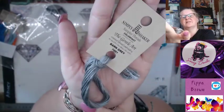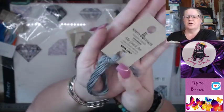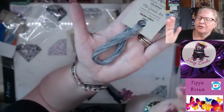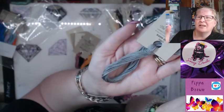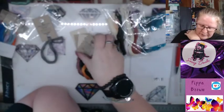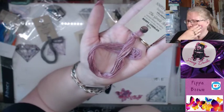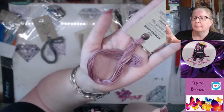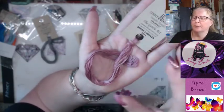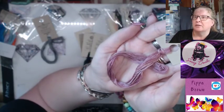This is the Simply Shaker sampler threads, the Gentle Art threads. And this one is Barn Grey. It is grey with different variations from the light to dark and a little bit of a pink tone coming through there as well in the dyeing process. This one is called Berry Cobbler. Reminds me of blackberry or blueberry tart cobbler, you know, with the colour bleed. Blackberry tart is just gorgeous. Or even black currant.